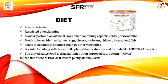So we can't prevent this condition as it is a genetic condition. We can manage it by following a better diet, especially a low protein diet and restricted phenylalanine.